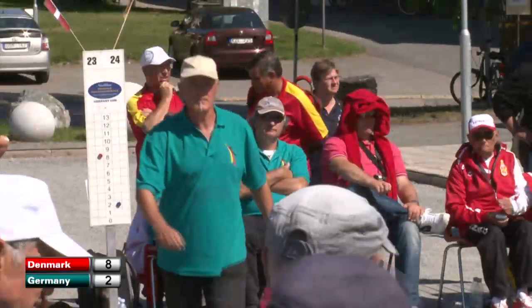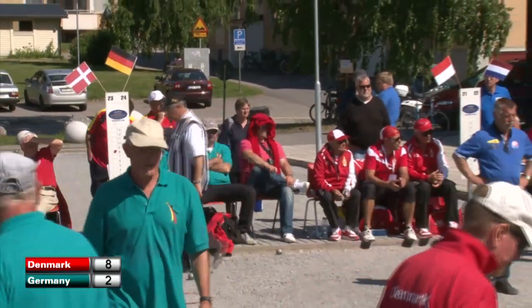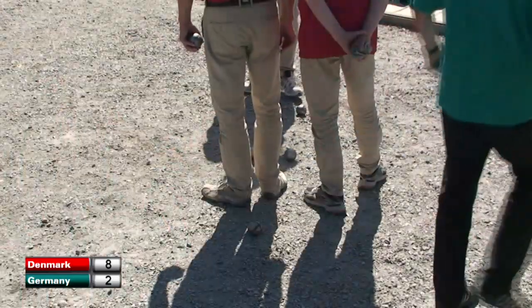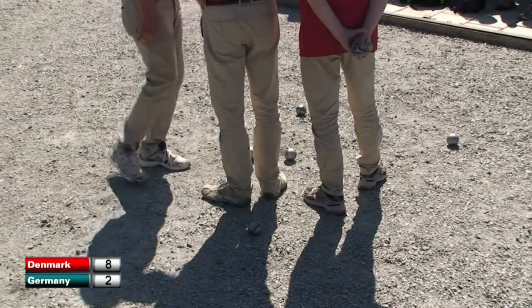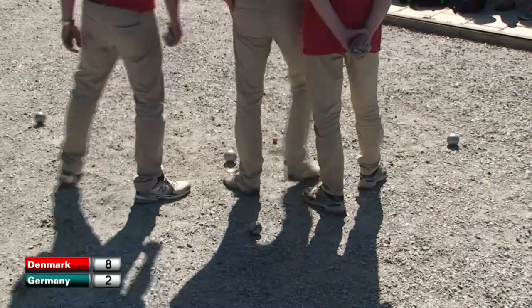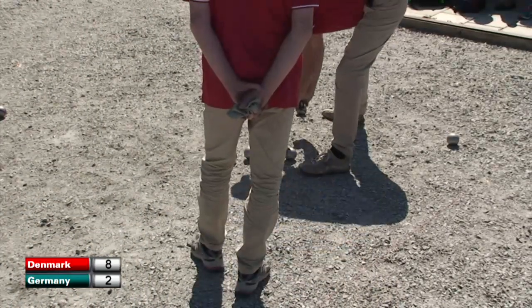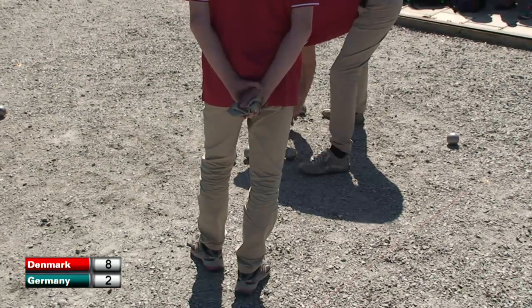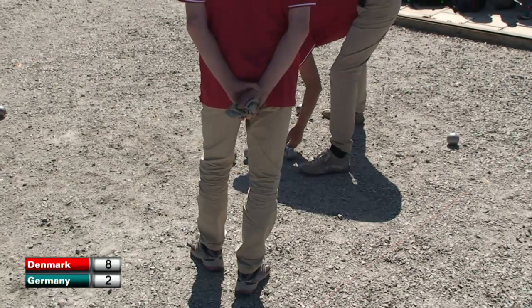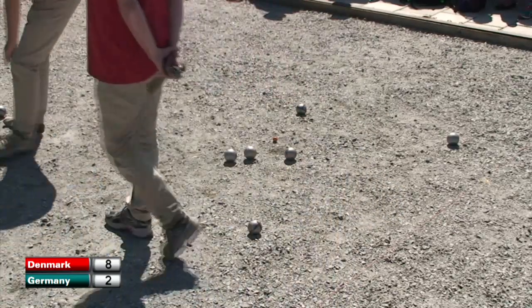Points onto their own boule. I'm not sure if it's enough. I think it's not. I think it's still Danish points, but the boules are lying really good. And it's tricky for Denmark because they can't touch that boule without making a point, but they measure for security reason. To be sure, to be safe. It's still the Danish boule is the leading boule.